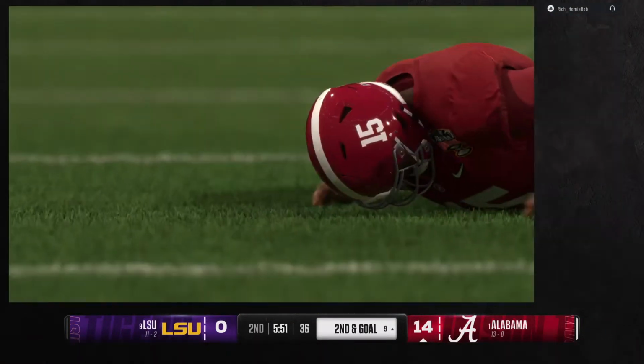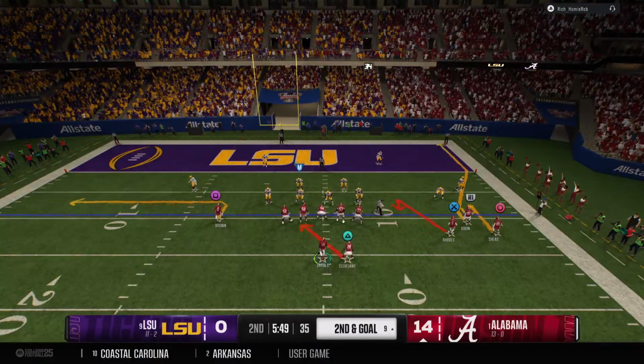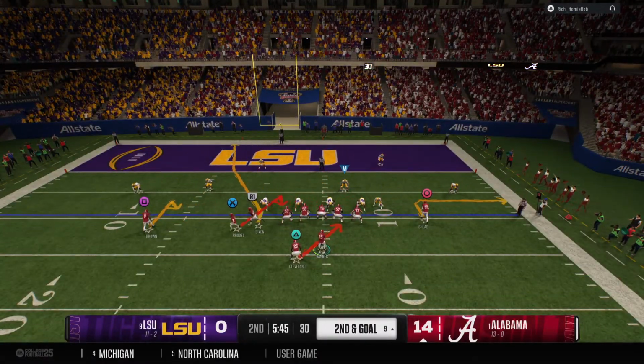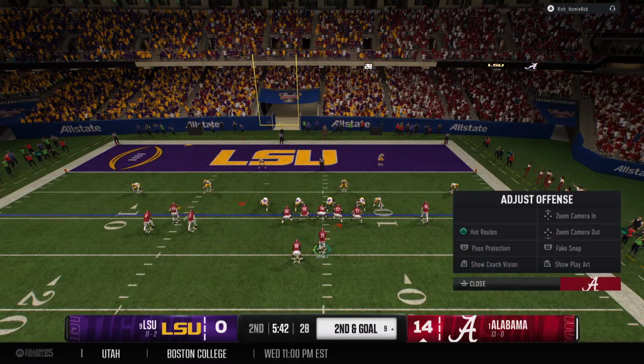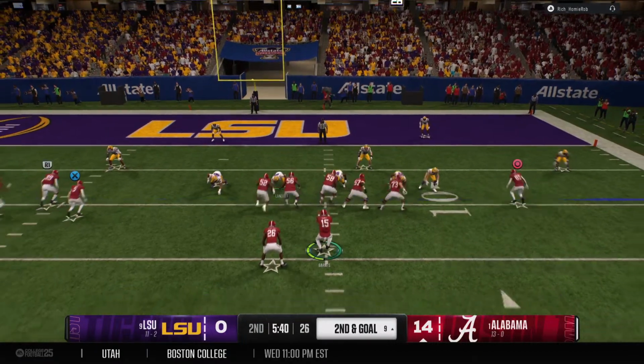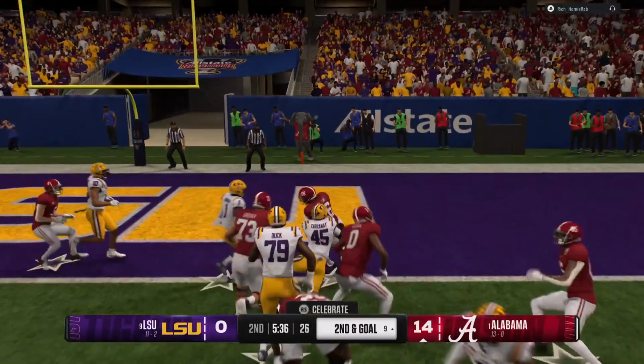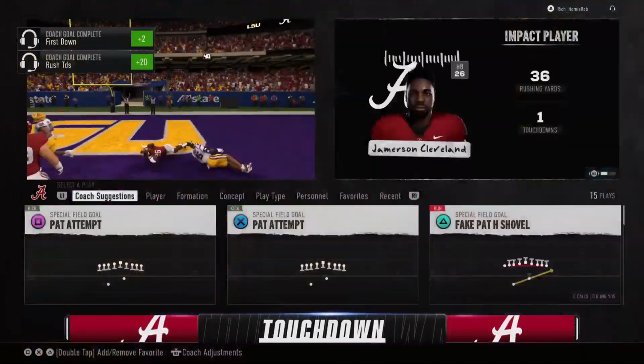Well, it's a great job by this defense coming up with a big sack there on 1st and goal. The offense still has their opportunities. Let's see if they can get back on track here on 2nd and goal. Here's the handoff, testing the middle. Will make it into the end zone.